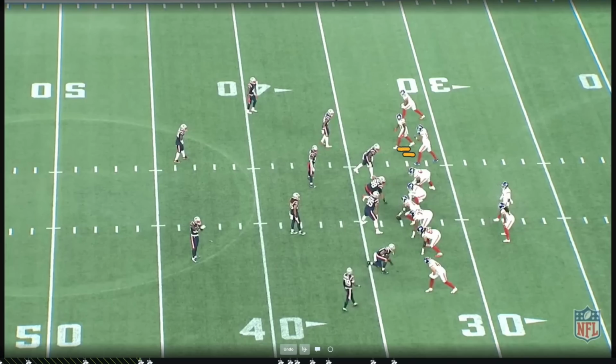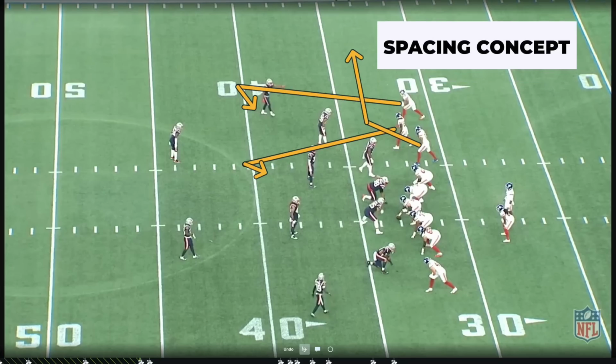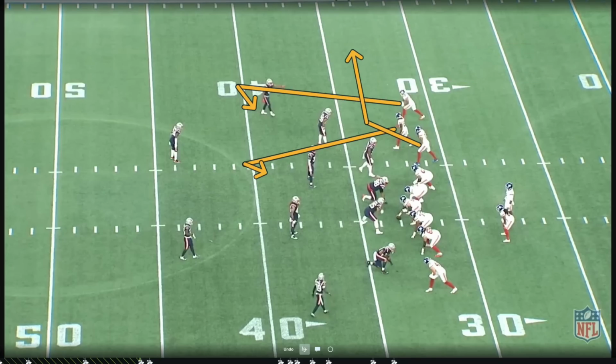So Tyrod got to the line of scrimmage, saw the defense, and probably got some help from the OC about what they saw on defense and called the alert and works the zone beater concept to the top of the screen. It's a 3-man combination. Everyone knows it as a spacing concept. The offense is trying to space out the defenders as they expand horizontally and then find that soft spot in the zone on this 3rd and short play.